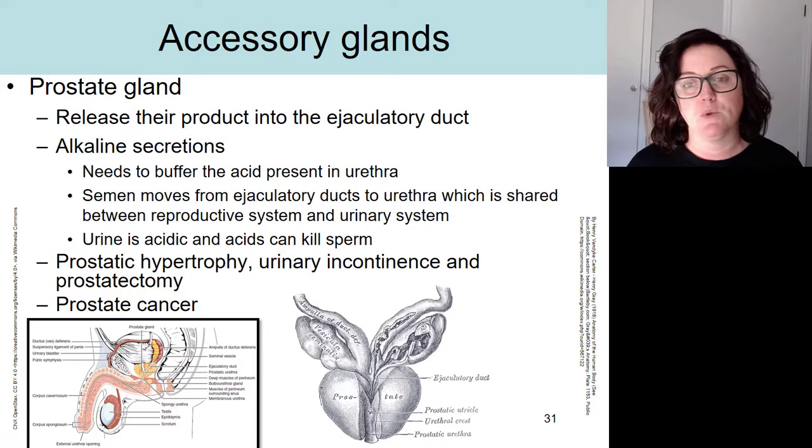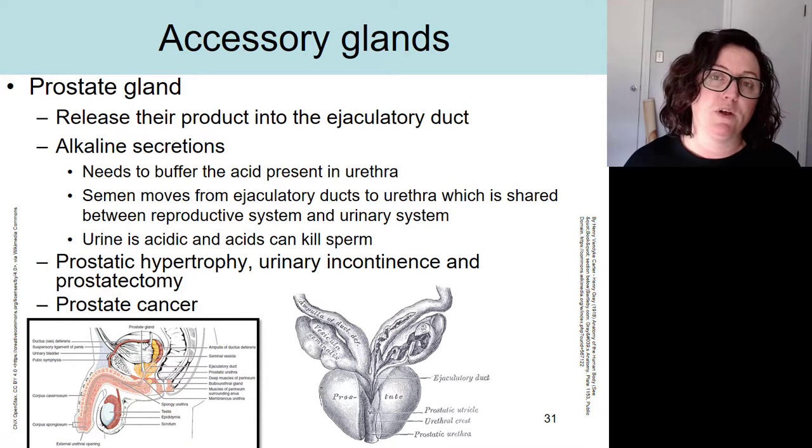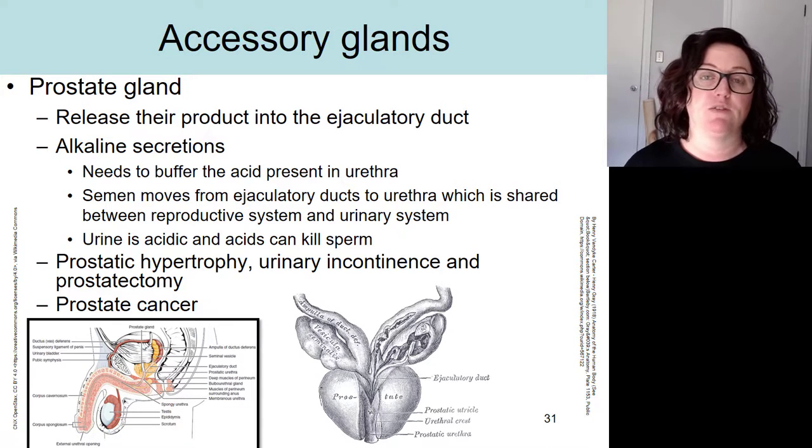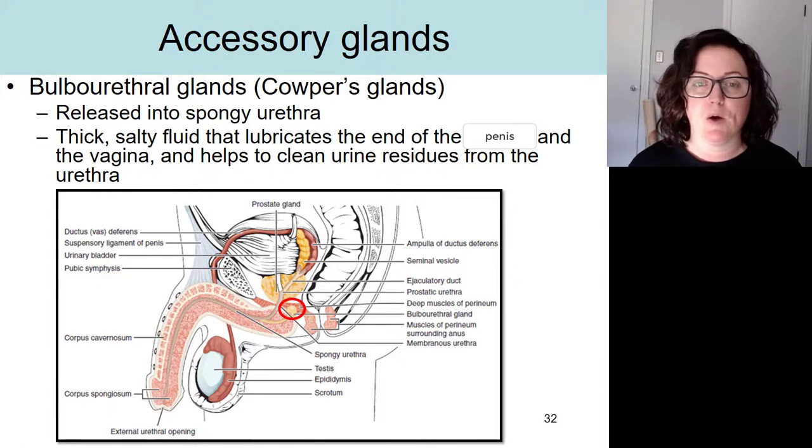There are some problems that occur with the prostate gland. Prostatic hypertrophy is enlargement of the prostate gland, and this is very common with age, and it's problematic because it can squeeze on the urethra, and that can cause urinary incontinence, an inability to control urination. Sometimes a prostatectomy has to be performed where they remove the prostate gland. Prostate cancer is something that also occurs. It is, I believe, the second most common form of cancer in men. There are several treatments for prostate cancer, but this cancer, if left untreated, can become metastatic and can lead to death.